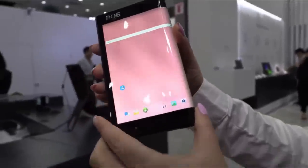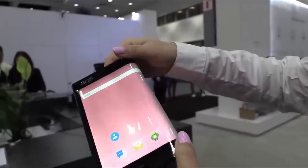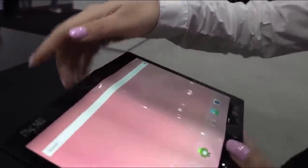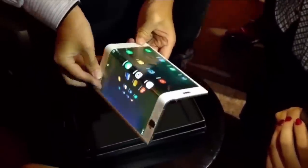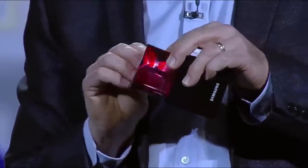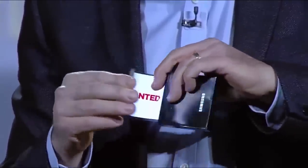No word as yet on when Samsung plans on launching its much-rumored foldable smartphone. The company hasn't really said much about it, and there isn't a lot of clarity on the other internal specifications of this handset. Some reports have suggested that the Galaxy X launch might take place early next year, either alongside the Galaxy S10 or a few weeks after the 10th anniversary flagship is unveiled.